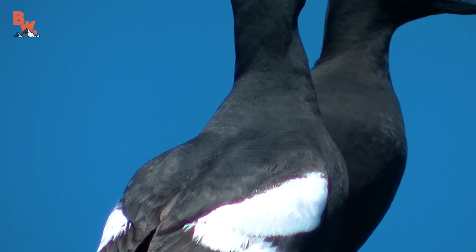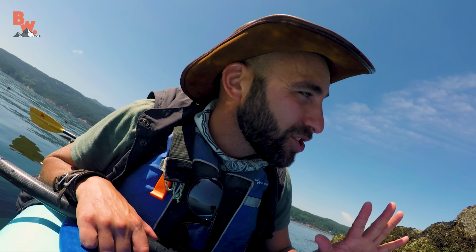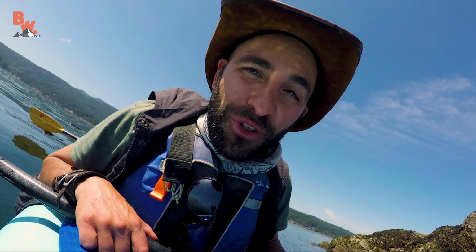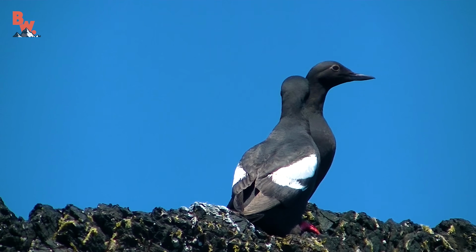Mario's trying to get a really zoomed in shot. We're being really quiet, just trying to not paddle at all. We've drifted right up to the edge of the rocks like this. They're just kind of looking down at us saying, look at that kayak.